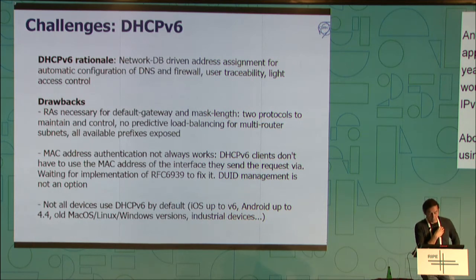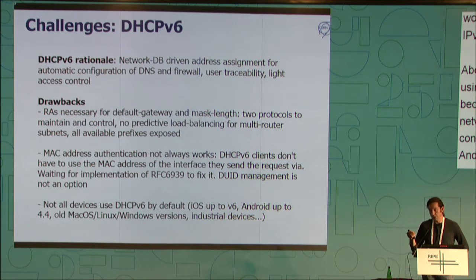And that's because we use the addresses in the network database to generate the configuration for DNS, firewall, and also to trace the users. We map MAC addresses and IP addresses, so we can understand what people are doing and help them in case of problem. And also we use it as a light access control, so when a new user comes, he is forced to register the MAC address, so we know who he is.